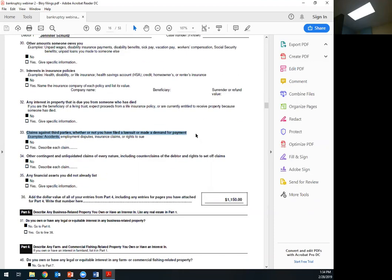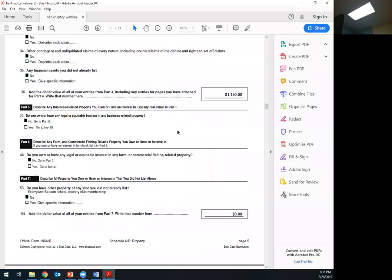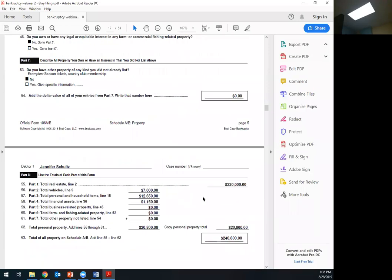Okay, so somewhere in here is inheritances. A person who thinks they're going to inherit does not have an asset, it's an expectation. But once somebody passes away, if your client is an heir, then it becomes an asset even if they have not received the inheritance yet. Once the death has happened and they have a right to inherit, that needs to be scheduled as well. All right, I think I've covered most of this.